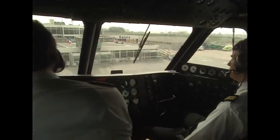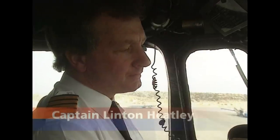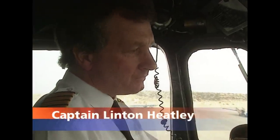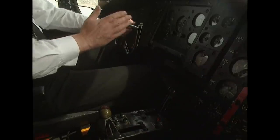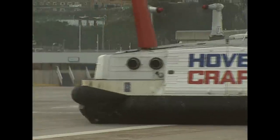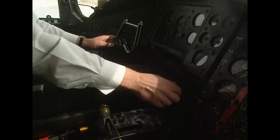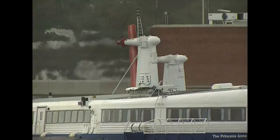The controls are more like a plane than a boat, but they have a logic all their own. The controls are quite simple. In order to move the craft bodily to the left or to the right, I would move the hand wheel to the left or to the right. To turn the craft about a vertical axis, in other words, turning the craft on the pad or at sea, I move the rudder bar with my feet to the left or to the right to initiate a left or right turn. I can, however, additionally turn the craft by use of differential pitch on the pitch levers here.